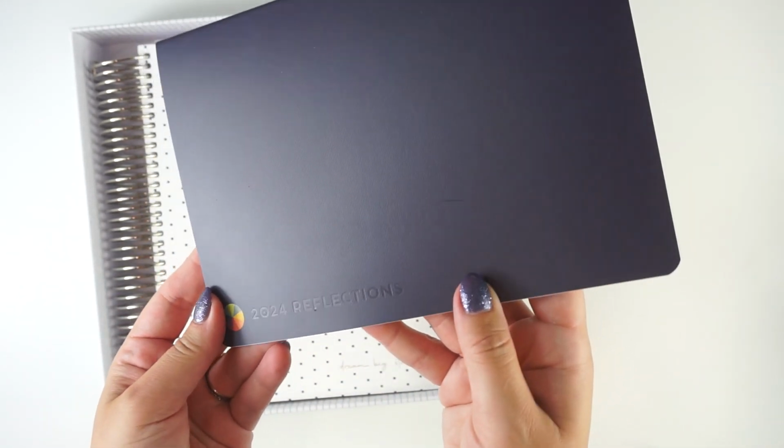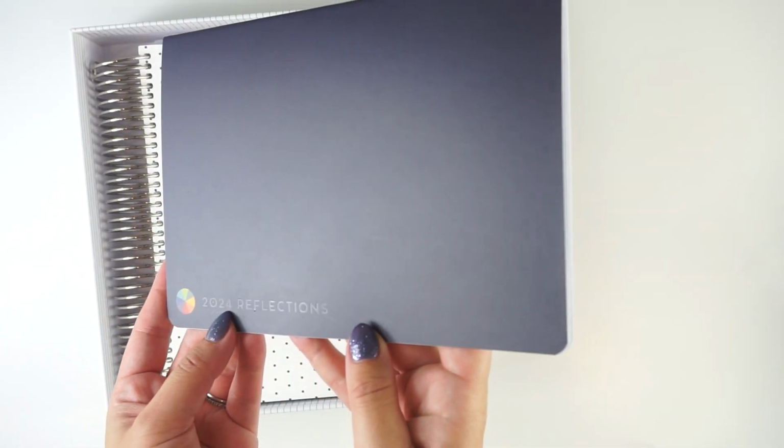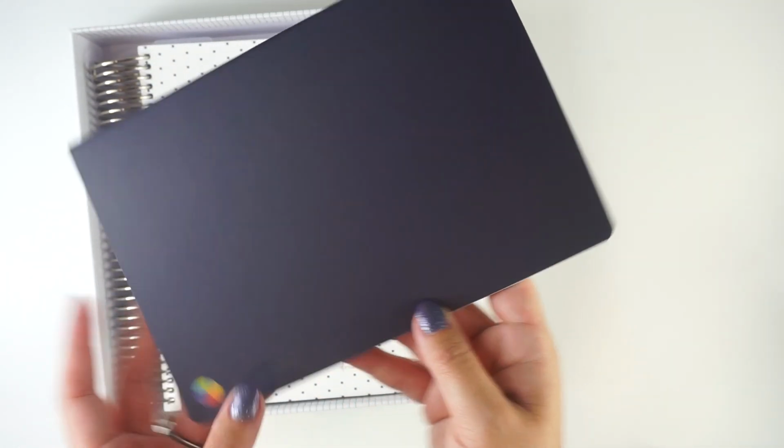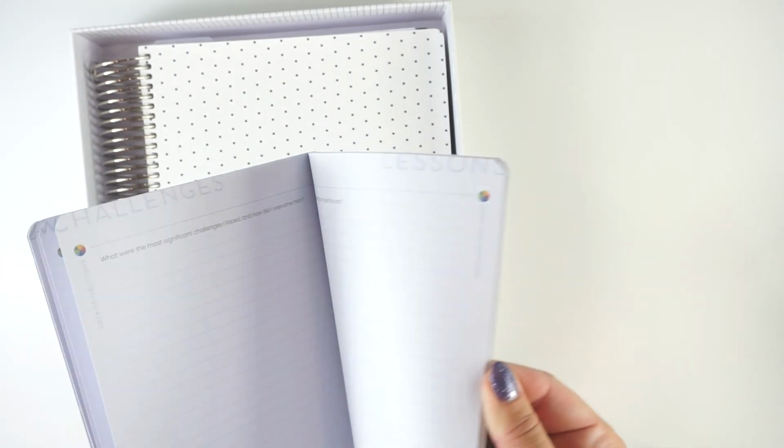Then with any order, while supplies last from now until they run out, they also are bringing back the Reflections notebook. So this is the 2024 Reflections notebook edition. It's blind embossed on the cover there. It's really pretty. It's kind of hard to see on the camera, but that is what that looks like. I think setup wise, it's pretty much the same as last year questions wise.